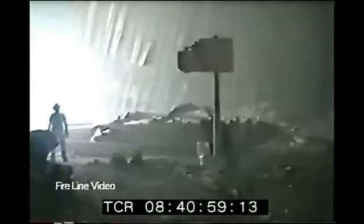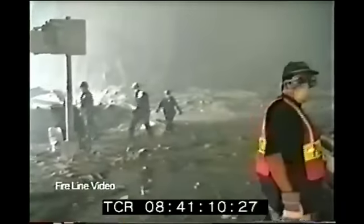You can't see it, but this is the World Trade Center, upside down. Probably 10 stories of it. World Trade Center upside down. And the rest is behind there, but you can't see it. The light's looking into the smoke.